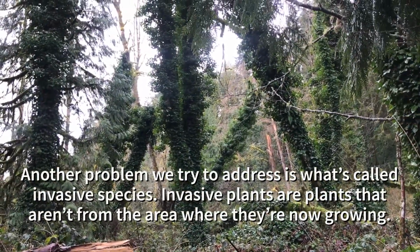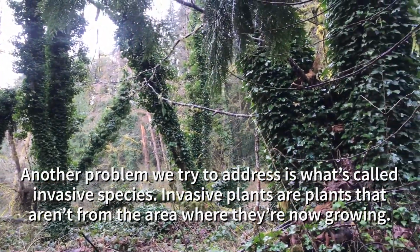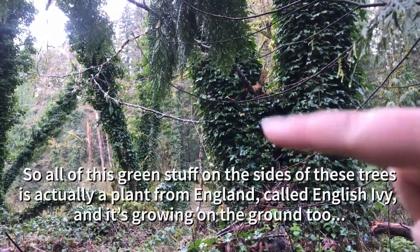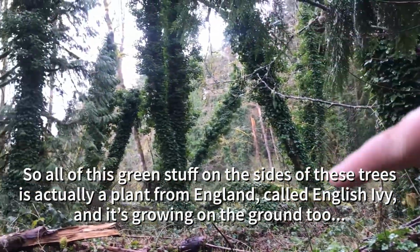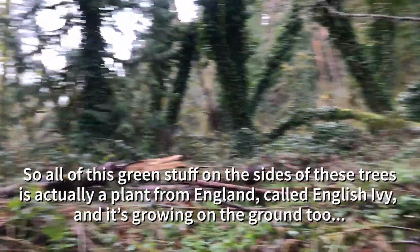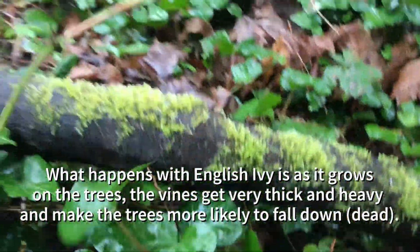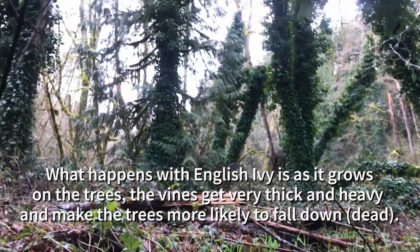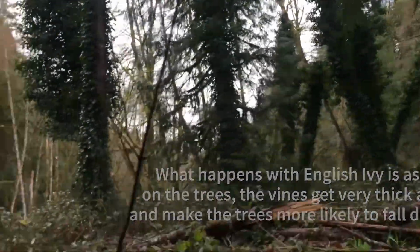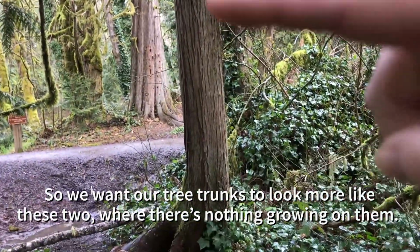Another problem that we try to address is what's called invasive species. So invasive species or invasive plants are plants that aren't from the area where they're now growing. So all of this green stuff on the side of all of these trees is actually a plant from England called English ivy, and it's growing on the ground too. And what happens with English ivy is that as it grows on the trees, the vines get very thick and heavy and make the trees more likely to fall down. So we want our tree trunks to look more like these two, where there's nothing growing on them.